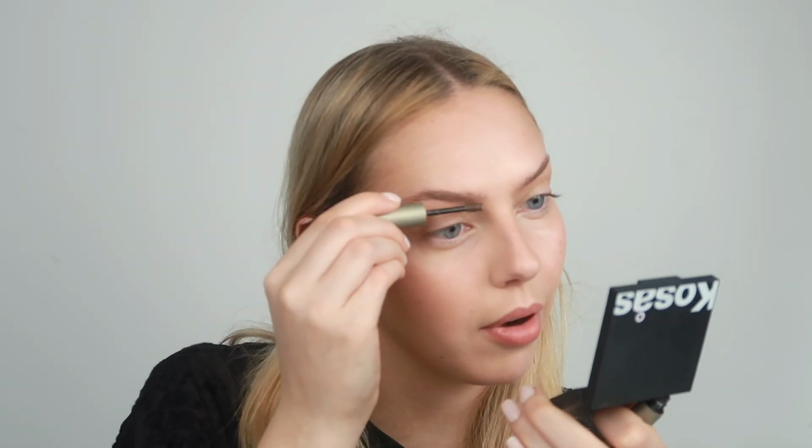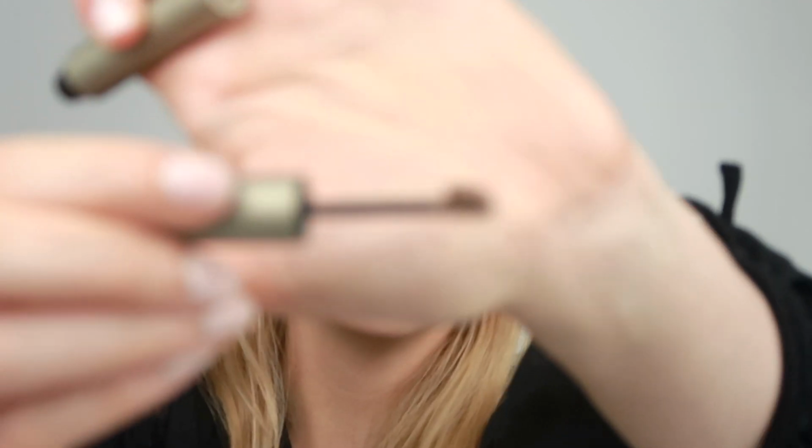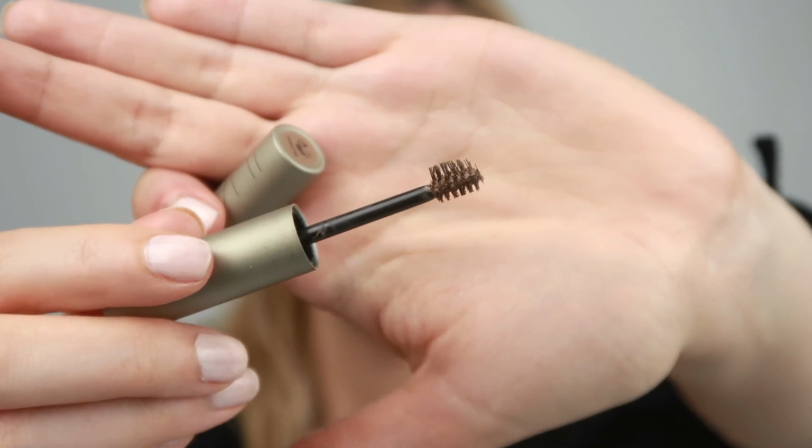And I like this because it gives a little bit of a fluffier brow. It helps set your brows in place, like once they dry like that. And I also like how it adds a little bit of color and fullness to my brows as well. You can't get that precision along the tail of your brow, but that's fine. This brush does have a longer hair end and then a shorter hair end, so you can see that you can twist it and rotate it and get a different effect and precision on your brow, which I like.